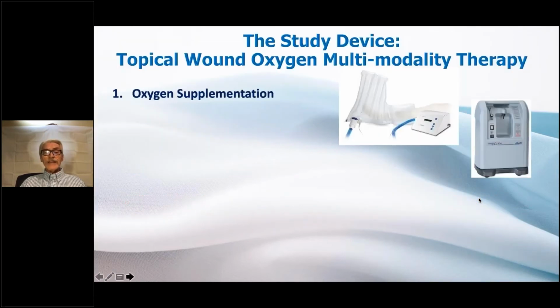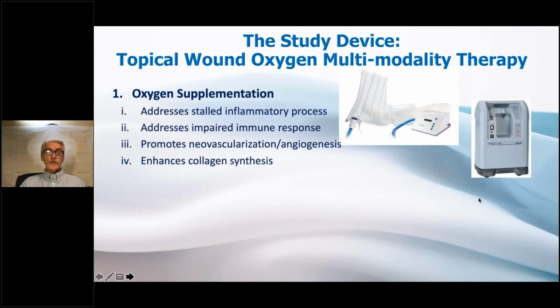So what about the device that we use, topical wound oxygen multi-modality therapy? You can see a picture of it here. We used an extremity chamber that was provided 100% oxygen. It addressed stalled inflammatory processes, addressed the impaired immune response due to lack of oxygen and upregulation of reactive oxygen species. It promotes neovascularization and angiogenesis, as we saw with the earlier study. And of course, this enhances collagen synthesis.